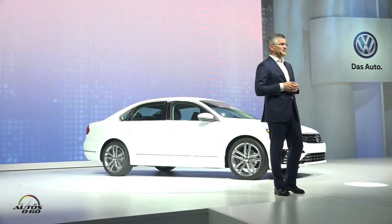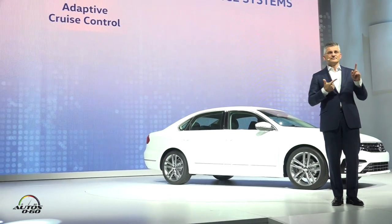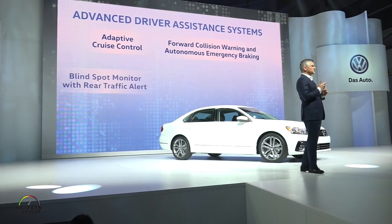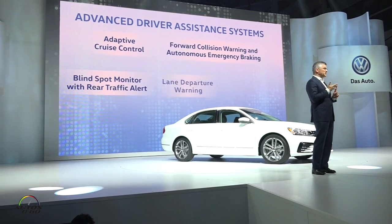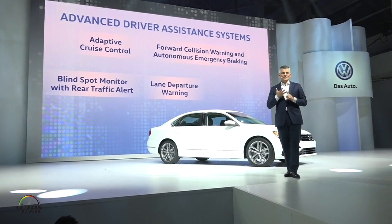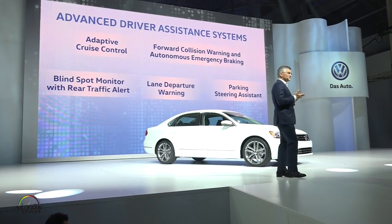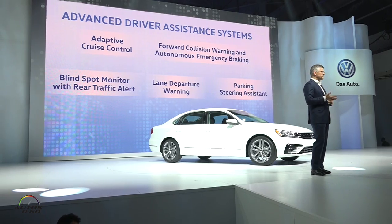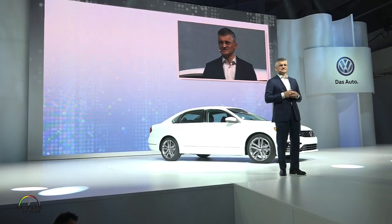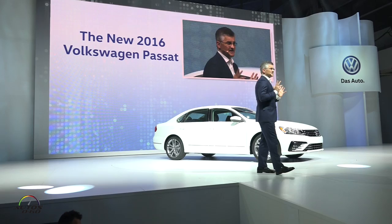Furthermore, Passat models come equipped with the following advanced driver's assistance systems: adaptive cruise control, forward collision warning and autonomous emergency braking, blind spot monitor, rear traffic alert, lane departure warning that actively steers the car back into the lane. So I don't suggest you text while driving, but for the rest it's much safer. Under the hood, the Passat maintains all the proven powertrains, the TSI, the TDI, and the V6. In addition, it continues to have class-leading interior space and trunk.